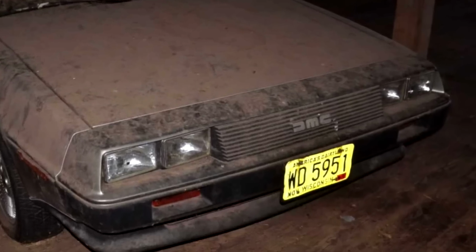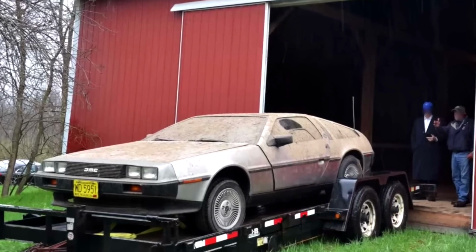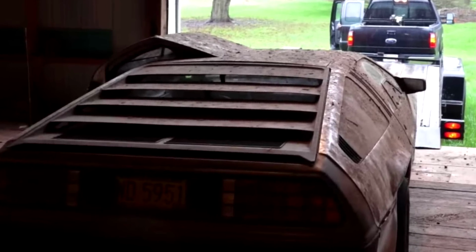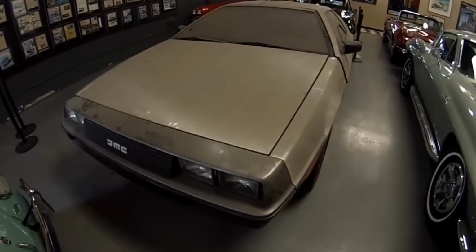The DeLorean's previous owner didn't really have a reason as to why he'd left it languishing in the barn for so long. His only explanation was that he'd bought it and then never found a use for it. Here's an idea for people with that mindset. If you buy a fantastic car, drive it and show it off.